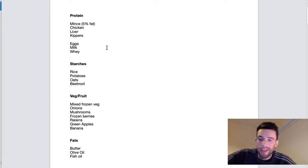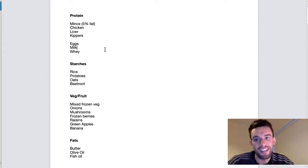Has lots of calcium, lots of protein, lots of carbs and fats. You can get different types of milk. You can get high protein milk. You can get all different types of milk, and that definitely contributes to the overall calorie, macro and micronutrition of your diet.